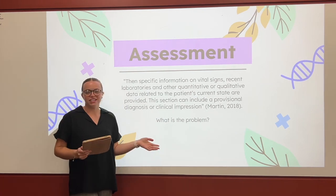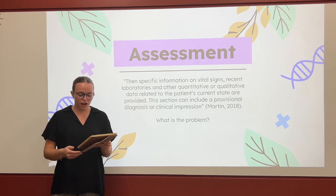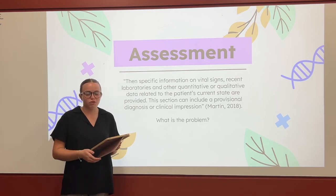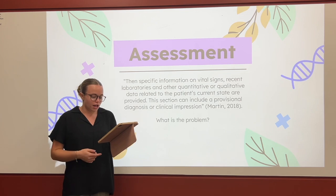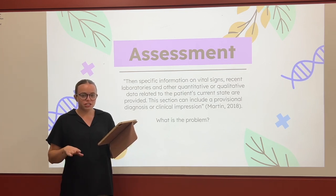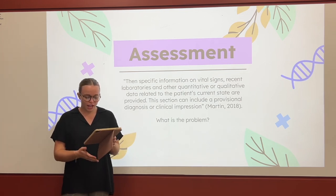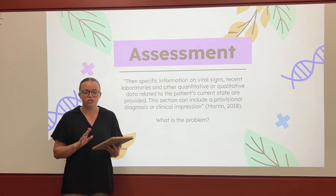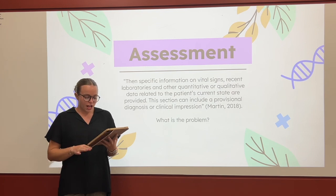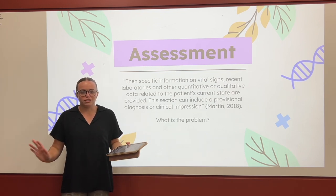So then for the assessment part of SBAR, any specific information regarding the patient's vitals or recent lab results related to the patient's current state are communicated. And this section can also include a provisional diagnosis or clinical impression. So this is pretty much just saying what is the problem?